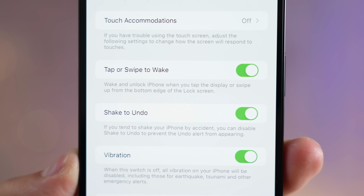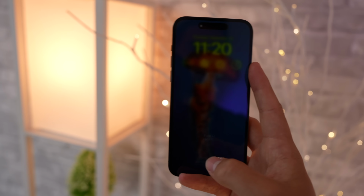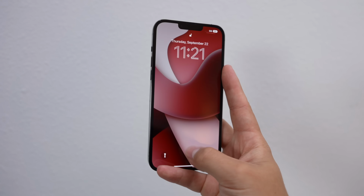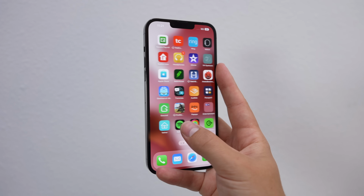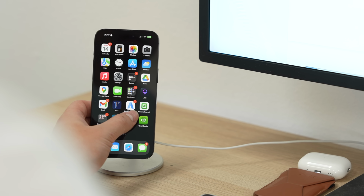Now, the second quality of life improvement is the fact that I can now swipe to wake and unlock the phone with just a single swipe, whereas previously you would have to tap first to wake it up and then swipe to unlock. Now, I know, first world problems, but it has made it so much more convenient to unlock my phone when I'm at my desk.